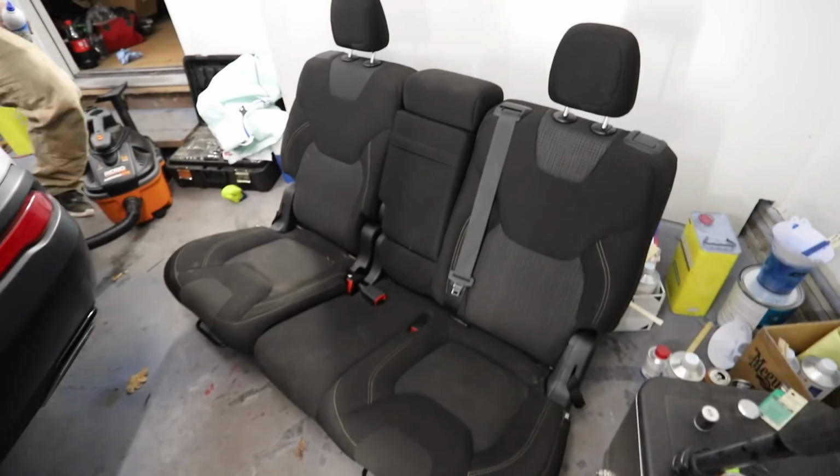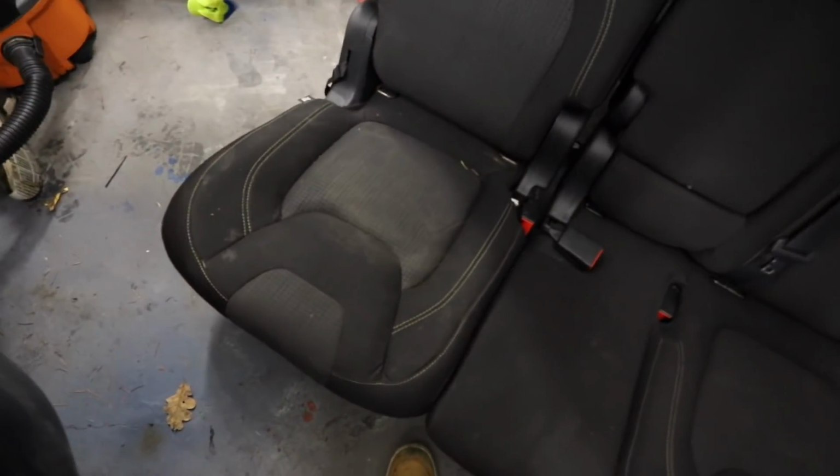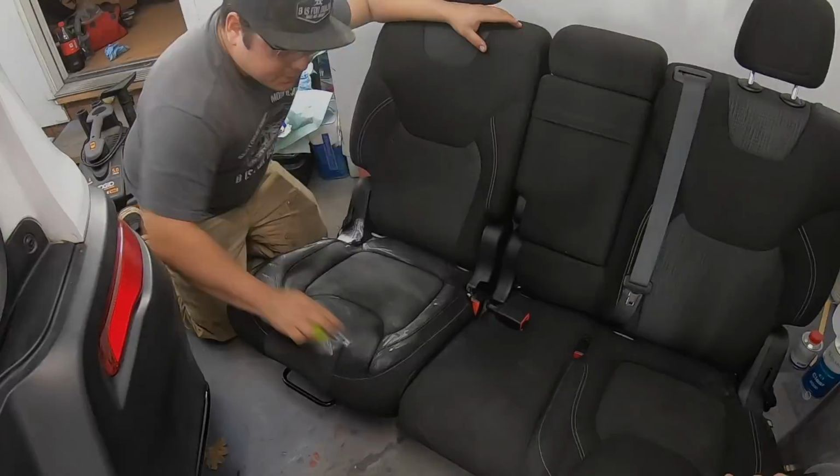That looks so much better than it did before, so I'm really, really happy about that. I mean, it still looks like it's a used car, obviously. It's not brand new, but it looks so much better than it was. That's great. Last thing we got to do cleaning wise is cleaning up these seats. They've got some serious signs of use. Hopefully these will clean up nicely.